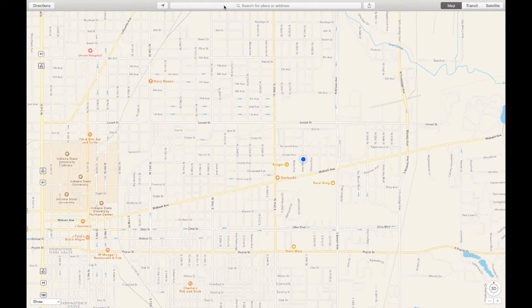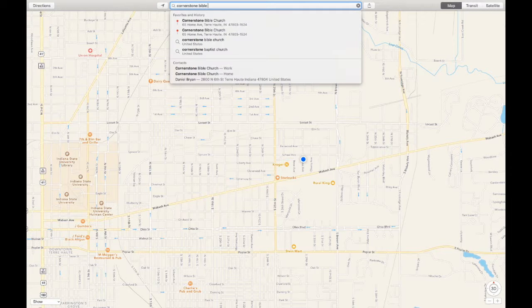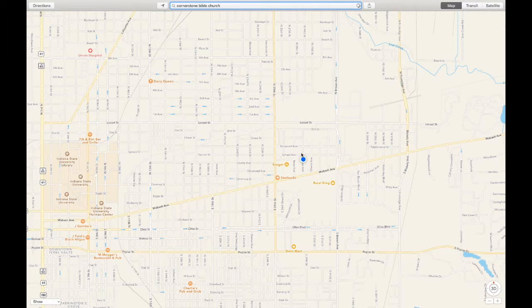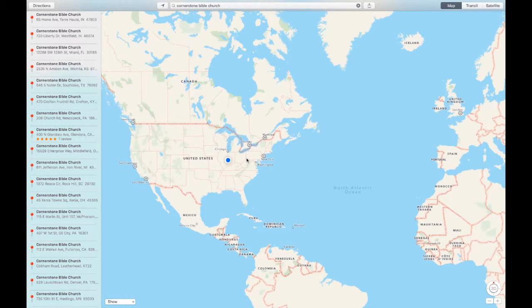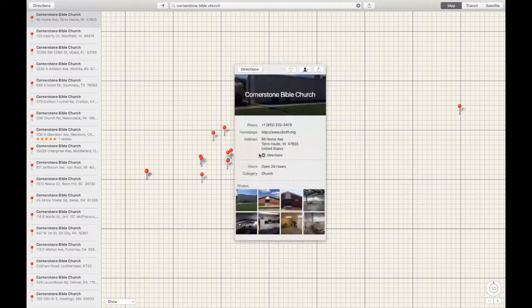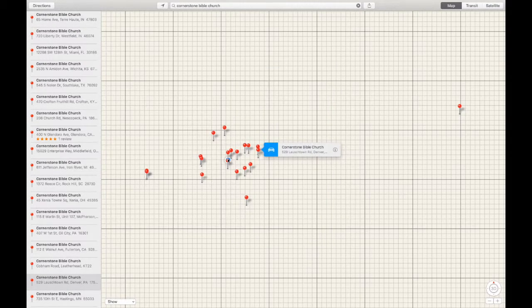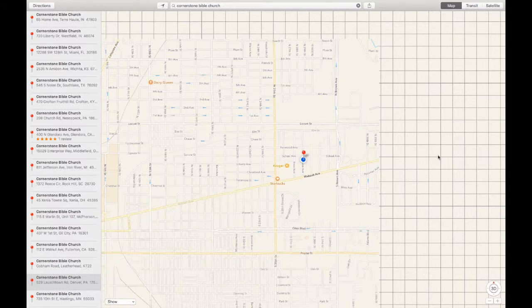See, this is the Apple Maps software. It's the same software that's used on the iPhone, only this is on my MacBook. If I search for my church, Cornerstone Bible Church, this is going to come up. It's going to show all the Cornerstones in apparently the whole world, but we'll just click on our church right here. Let's zoom in to my location.